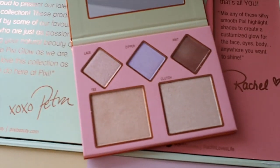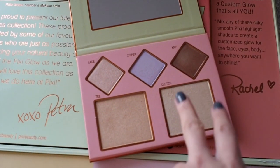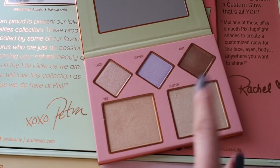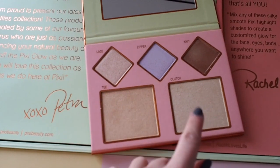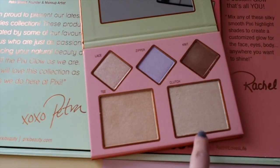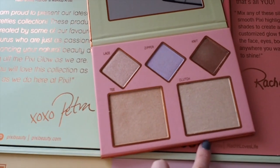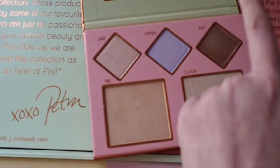This is what I've got. I've got this one, Clutch, in my inner corner, and oh my god, it is amazing for inner corner. It's so nice. It's actually blinding. I know people say blinding highlighter, but honestly, I was shocked when I put this on my inner corners.